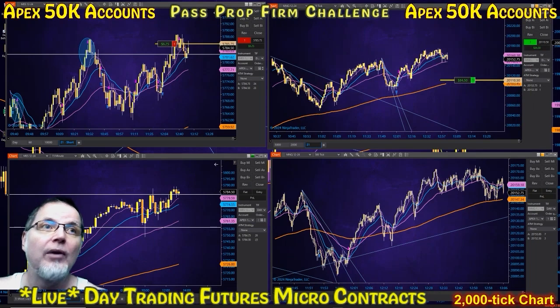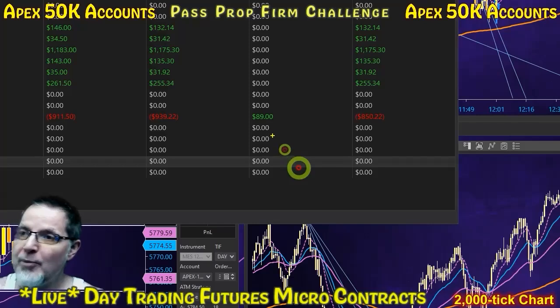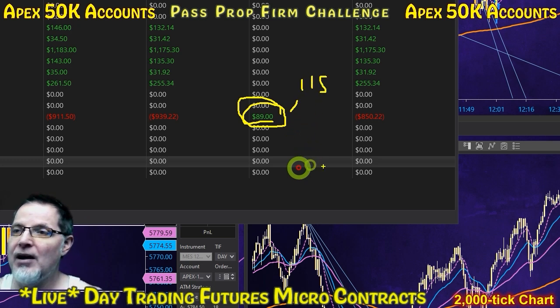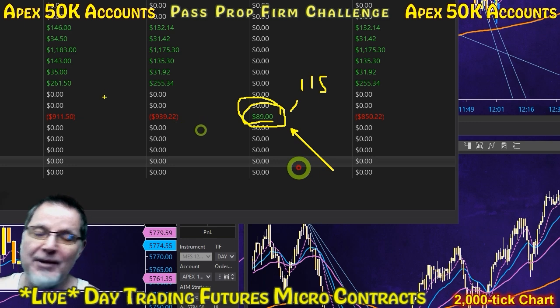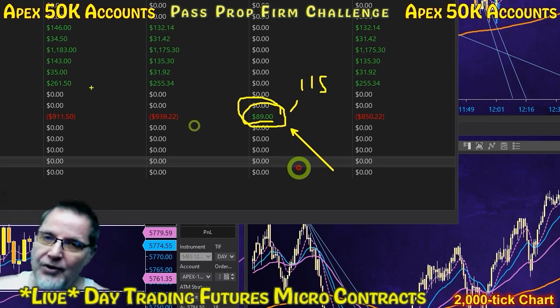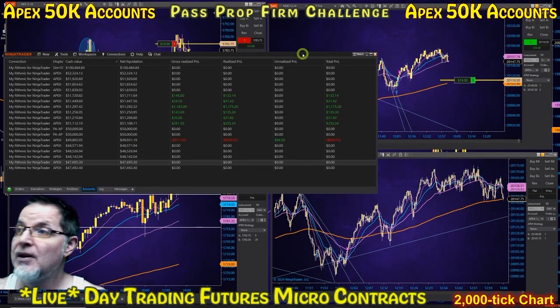And when I entered into the hedge, I was up just about $100. At one point, this was up to 115. And what I'm trying to do is keep an eye on this. I want it to stay green. I don't want to lose my green on it. I'm short and long in the same account with two different instruments. You can't do the same instrument. Don't do the same exact instrument, but two different instruments in the same account. It's just like having two positions in your account.